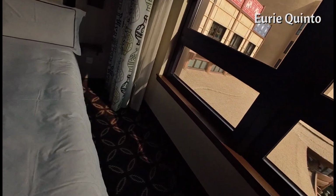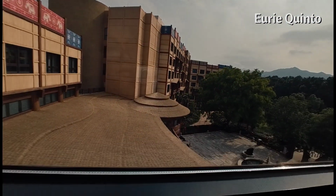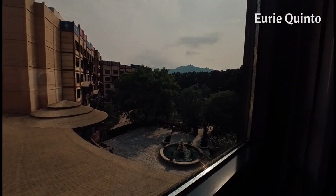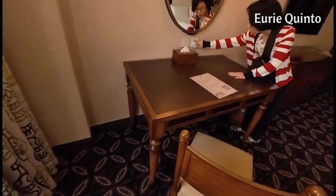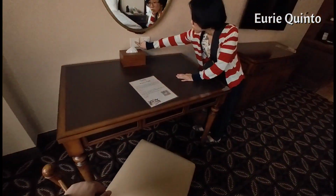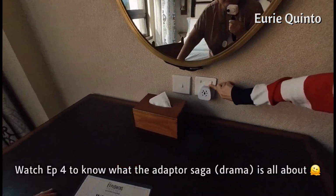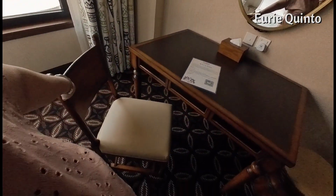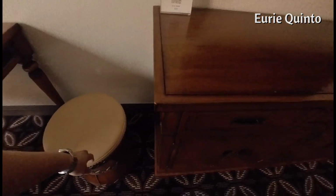Ay, siguro dito walang pillow selection. Curtain. And ito ang view namin. Not much of a view. Oh, we have a view of the fountain. And some mountain. Oh, and they have an adapter. The adapter saga. I can work here. Oh, may isa pang chair dito.